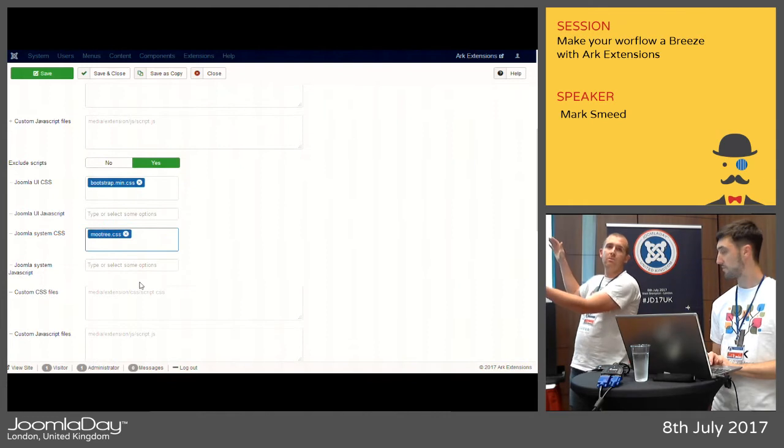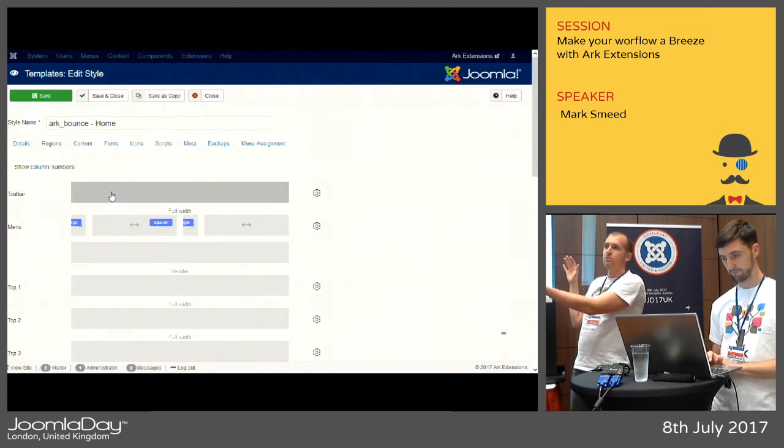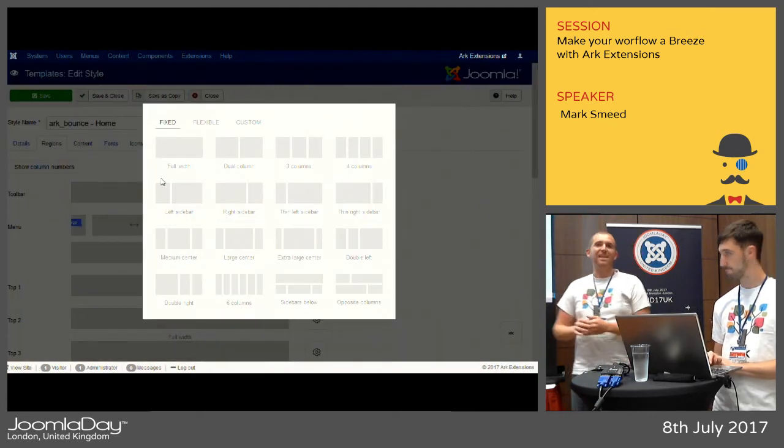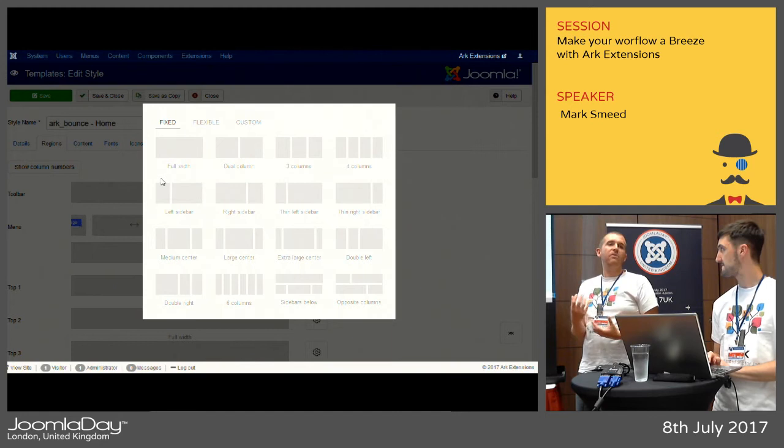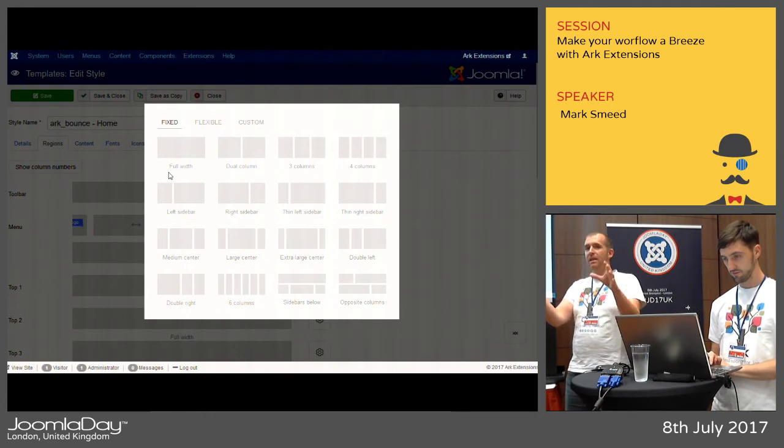a full width column, you can have one-four, two-four, and a one-four layout. Those who know Bootstrap know what I'm talking about. Nice grid layout. And you've got all this flexibility and these options available to you, again giving you the ability to create powerful sites easily.